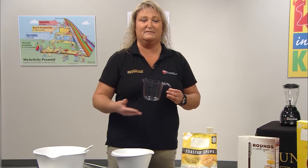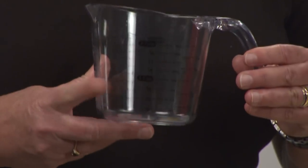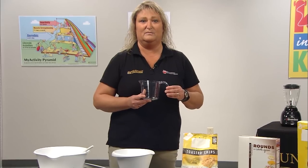And then a lot of times they want to know why I have this measuring cup, because they have those measuring cups, and that seems like a waste to them that we would have different measuring cups. And I explain that this one is for liquids. So if we're measuring water or we're measuring milk, this would be the one we would use.